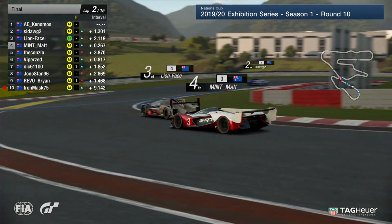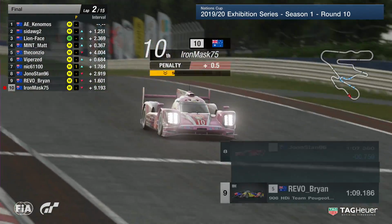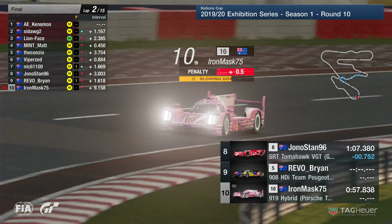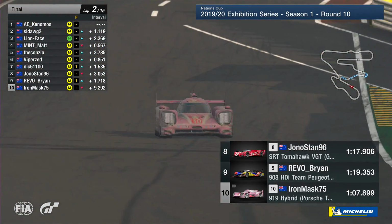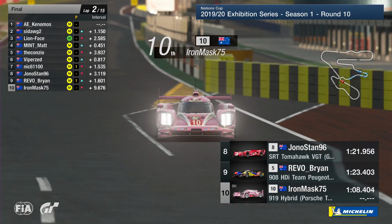What's going on? Iron Mask has got a penalty as well, so not too sure what's happened there. Yeah, just a track limits penalty, so nothing too dramatic. We'll serve that out of T12. That's his punishment for that livery. If you're running that livery, expect a penalty, all right? It's not a great one, that, is it? Oh dear. Let's let it get a bit closer.